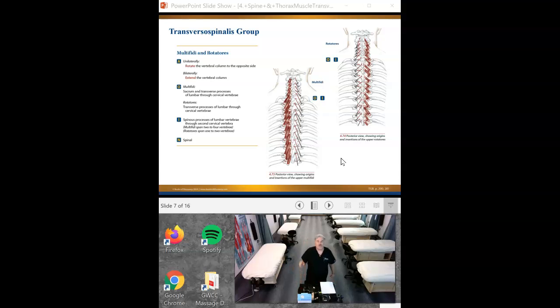Okay, so we just talked about the multifidi and rotatories. You don't need to memorize the origins and insertions in the book. You just need to know that both the multifidi and rotatories tie a spinous process of one vertebrae to a transverse process of another vertebrae. It's either 1 or 2 down for the rotatories, and it's probably 2 to 4 down for the multifidi. And the multifidi, because they're longer, also cover the sacrum, right? Together, they cause an extension. One side unilaterally causes rotation.